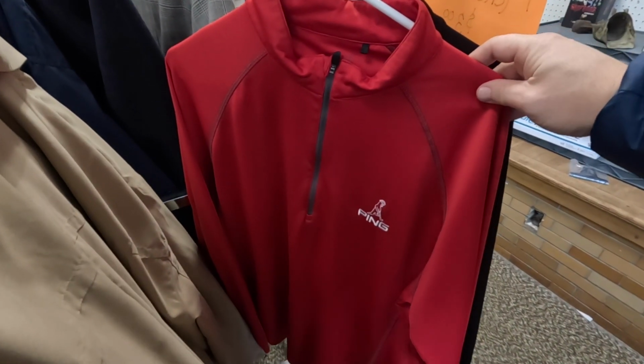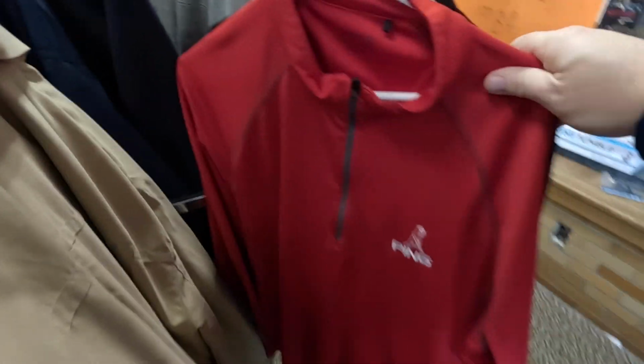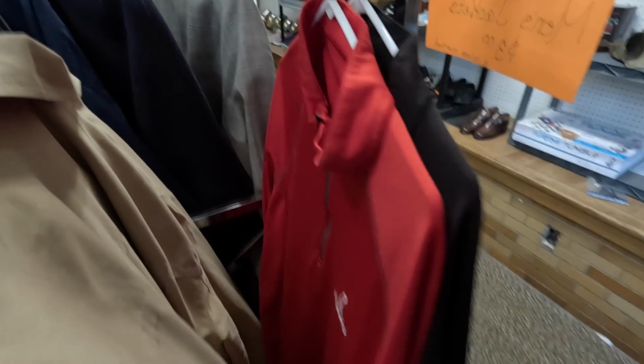Alright, I found a couple of Ping quarter zips, got the logo on there, and they're both 2XL. You can't really see the size on that one. I guess you can see it on that one. Not the best sell-through on these, but if I lot them together, hopefully 30, 35.